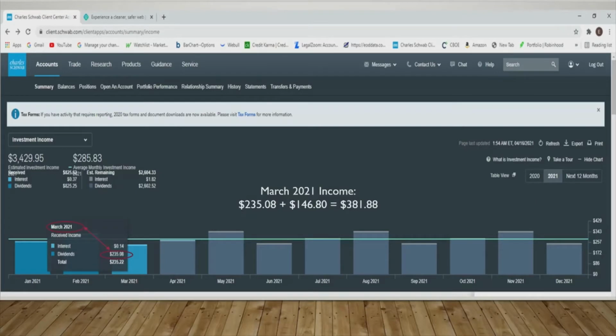As you guys know, this here is a Charles Schwab Roth IRA account. And for the month of March, as you can see, I received $235.08, but I also wrote some covered calls and received $146.80. So total income for the month of March in this Roth IRA account was $381.88. Let's take a breakdown and take a look at the stocks and REITs and ETFs that actually paid out some type of dividend or distribution in the month of March.